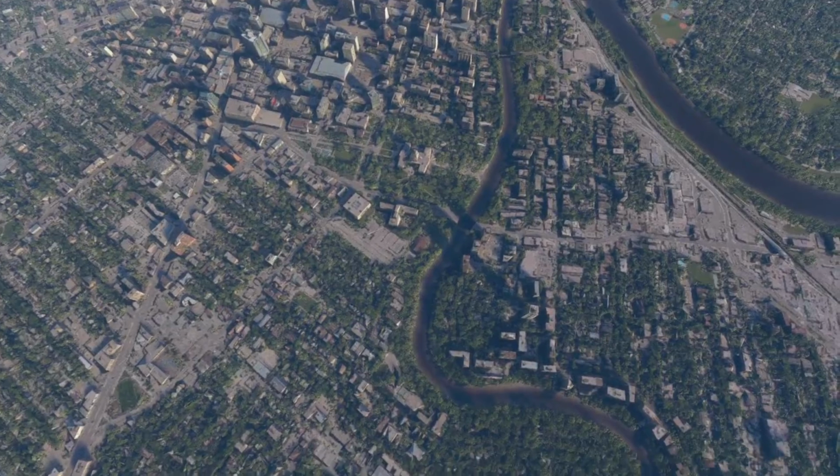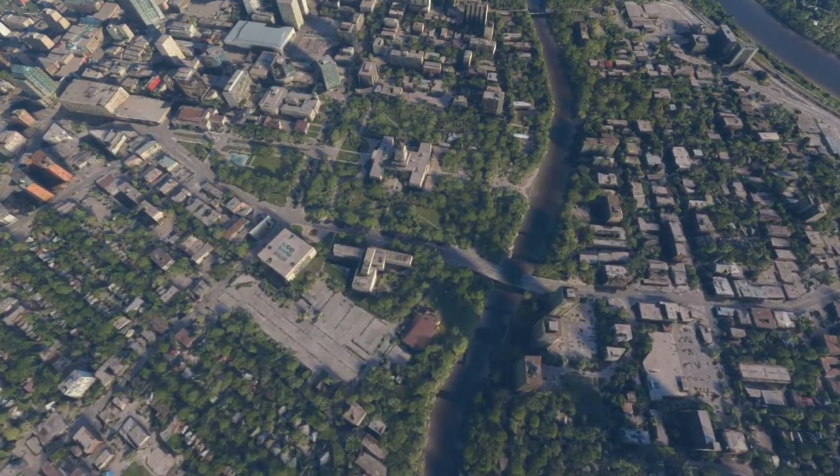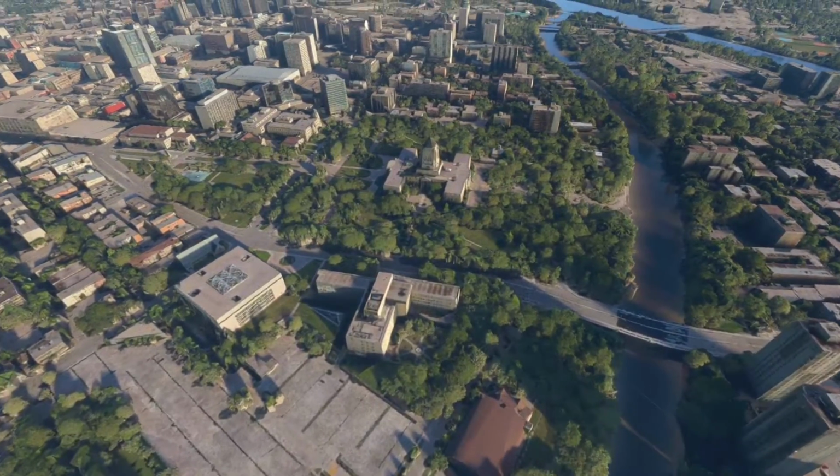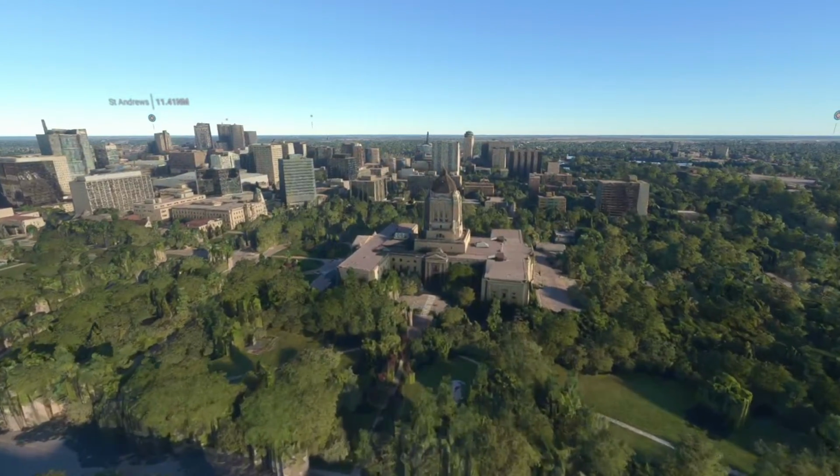Now, here is the drone footage, basically, from the Microsoft Flight Simulator. And this gets topography very, very well, I would say as correct as they program it to be.